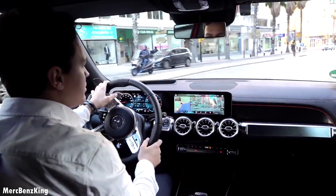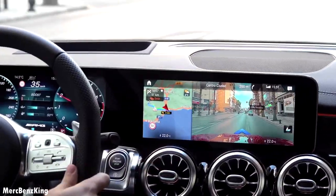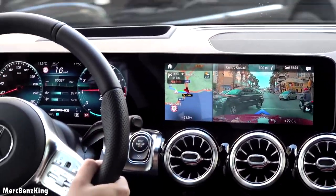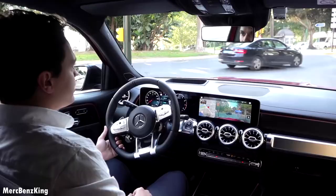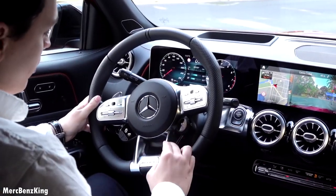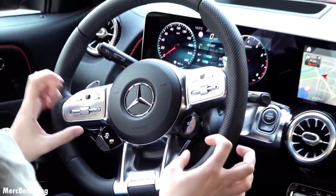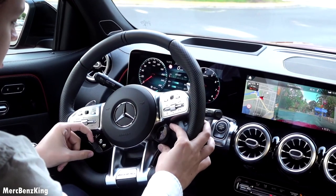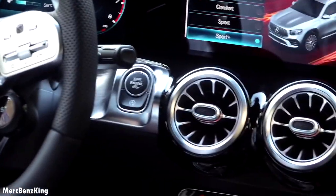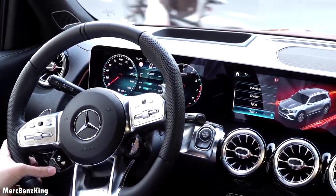It's a touchscreen. And check out the camera, which looks at the road in front of us. It has an amazing steering wheel of AMG with the two vertical lines, AMG emblem and the flat bottom. And this is new with the dynamic select switch and the exhaust button. So you can change the suspension to Comfort and Sport Plus.